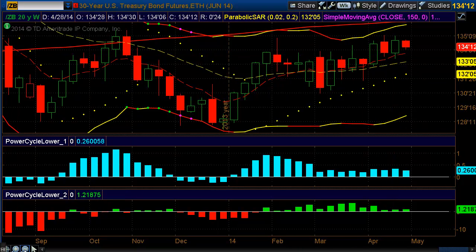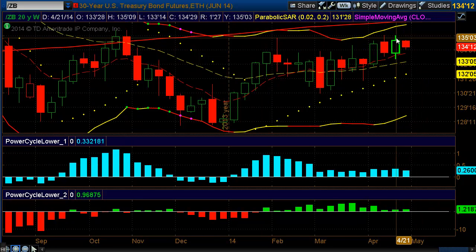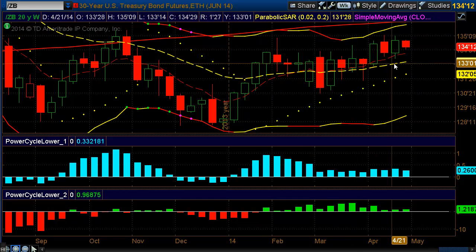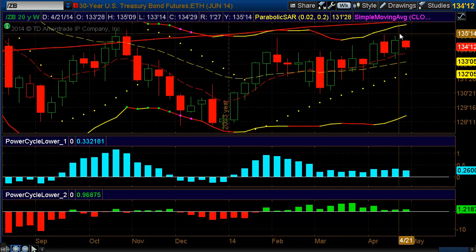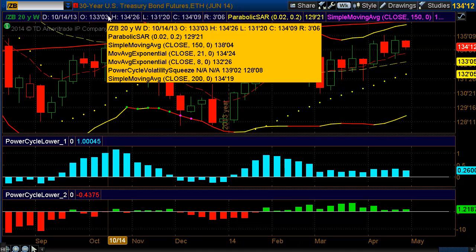You can see the bonds have been trending, right now trying to get back above this high here, and they're currently over their 21 period moving average, and the momentum indicators are all up, so showing a potential to the upside here. So a few different signals when you look at the markets.